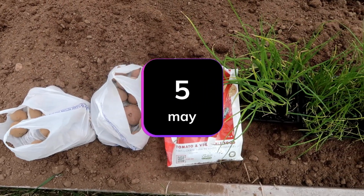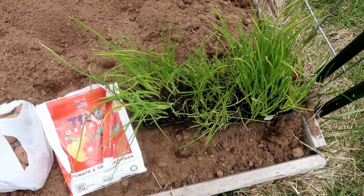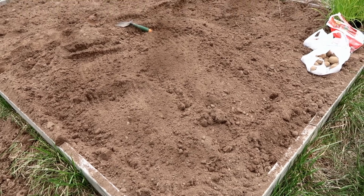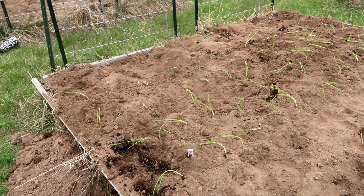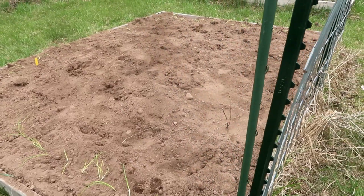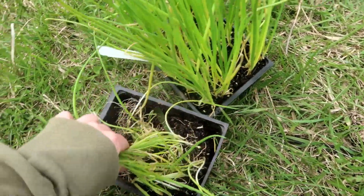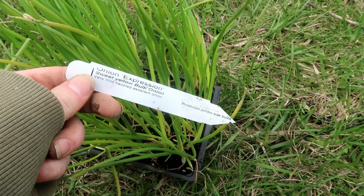Heading into some root vegetables, which is such a vital part of our food storage and things that we've just really started experimenting with in the last year or so after adding these raised beds, are things like onions and shallots, potatoes, which have been really beneficial for us here and have pushed us into a really good direction in being more self-sufficient.